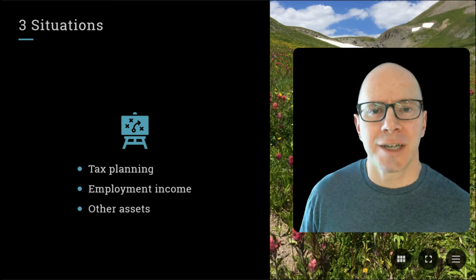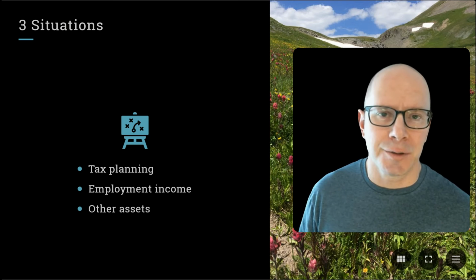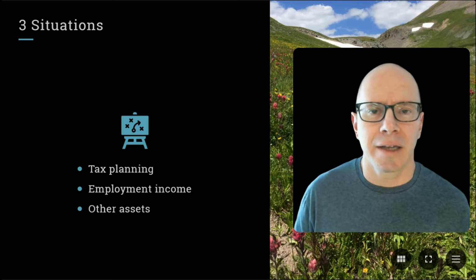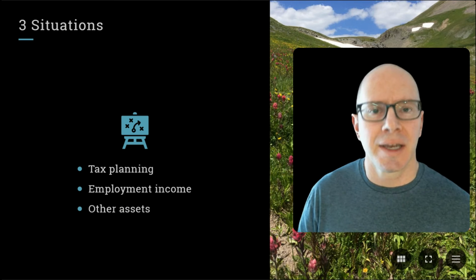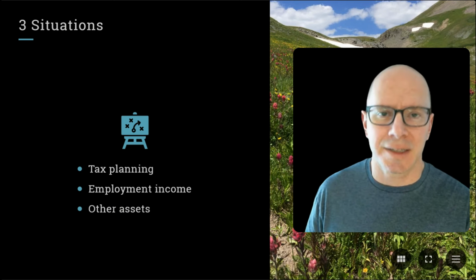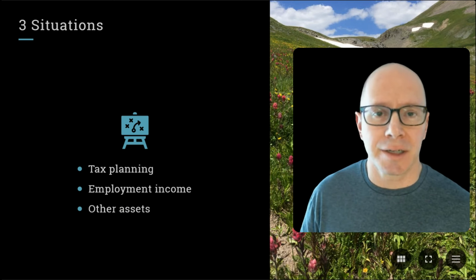A third situation is when you have other assets to use, and that's kind of like those taxable accounts, but maybe you inherit some money and all of a sudden you decide you don't necessarily need the Social Security income anymore. You could spend from those assets instead. That's a great opportunity to look at suspending.